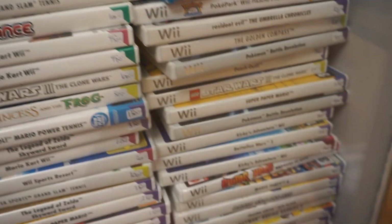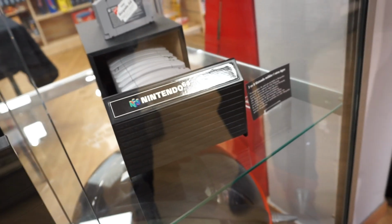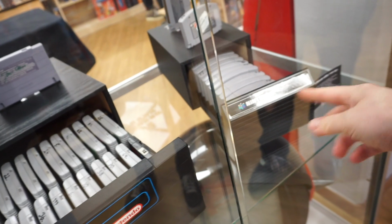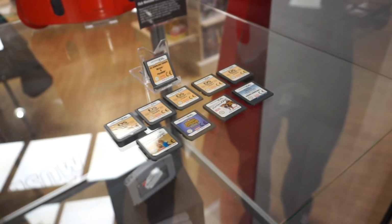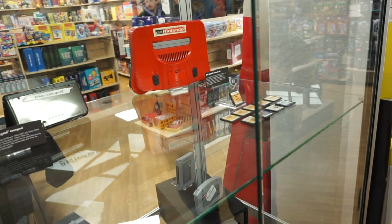And here are some mixed Wii and Wii U games, some of them new and some of them just tested. Going forward here, they had some very unique items not for sale, like this Philips Discovery TV, as well as this official N64 box that you can place your games in. Really cool, neat little thing, and also one for SNES. And these DS cards here are from a download kiosk thing. And behind there we got the Club Nintendo N64, really cool to see.